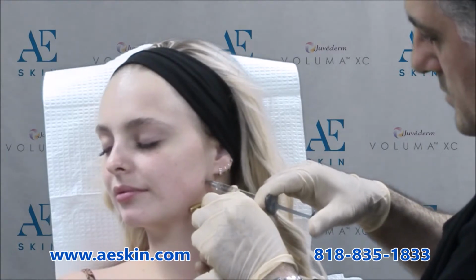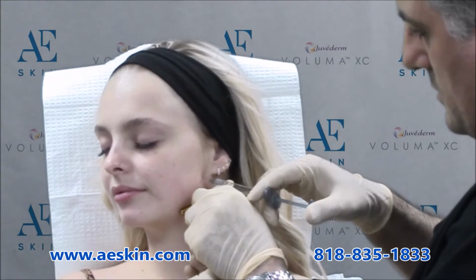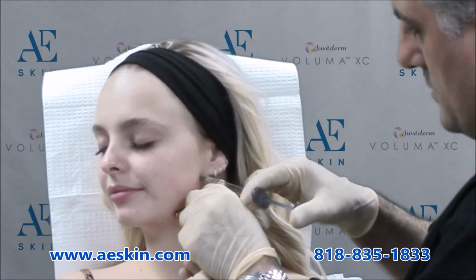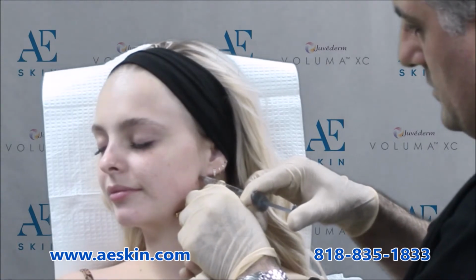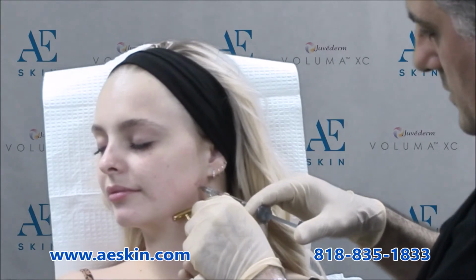We numb the skin before the treatment and use a vibrating distractor called the beauty bar during the treatment to keep you comfortable. The best thing about Voluma is that natural results are seen right away and you'll enjoy the results for up to 2 years. There is no recovery time after a Voluma treatment, so you can resume your normal activities right away.